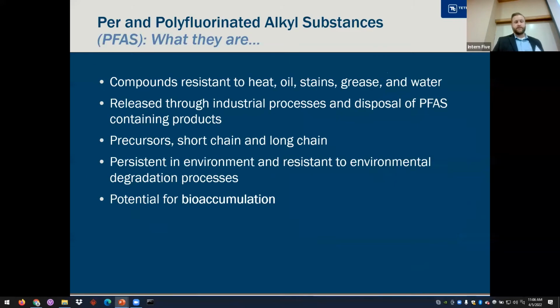So per- and polyfluorinated alkyl substances, what are they? Compounds resistant to heat, oil stains, and greases, released through industrial processing. There's three categories you'll hear about: precursors, short chain and long chain. Precursors, I think the third presentation today is going to talk a little bit about that in relation to composting. Short chain is anything with 6 or less carbons, long chain with 7 or more. Those have a different impact on how they leach, and there are different reactions within the environment. So it's important to understand the distinction.